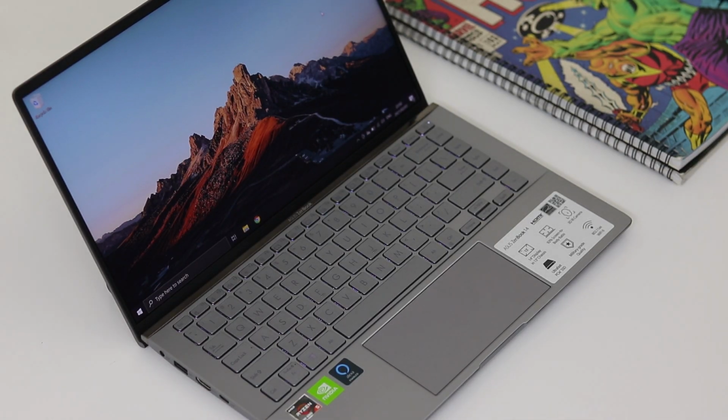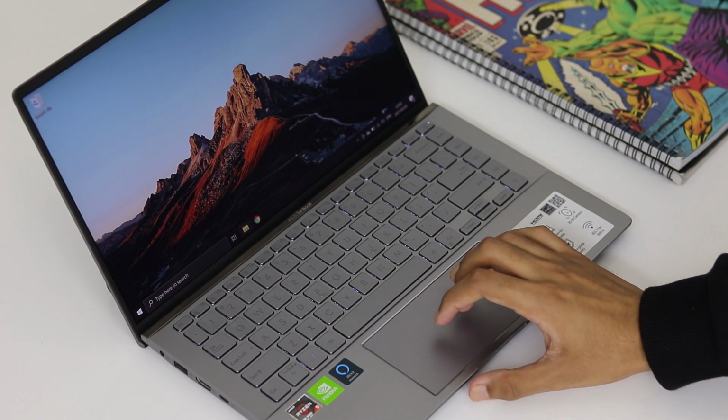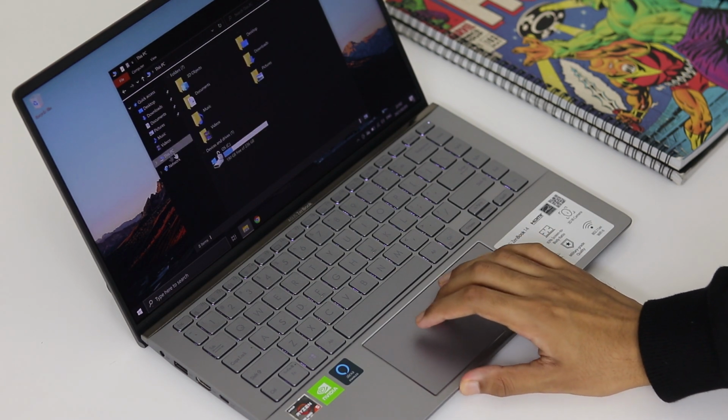Okay, let's talk about performance. I initially was going to show some gameplay and FPS, but using recording software while playing games does take a toll on performance. So instead I've graphed the results of some popular titles.